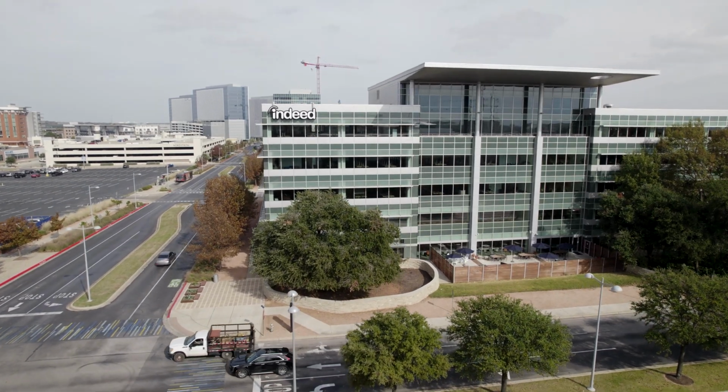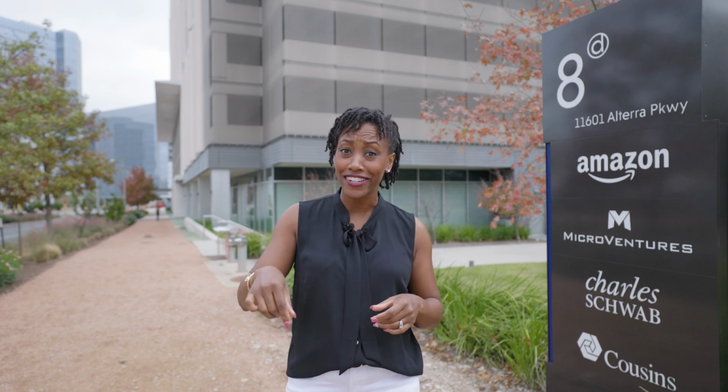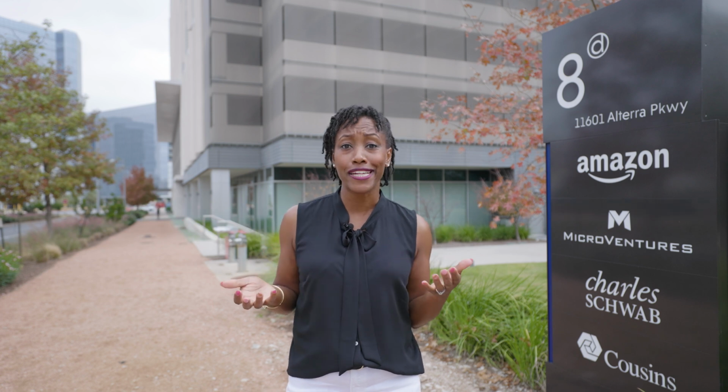One of the benefits to living in and around the Domain is that it's within close proximity to everything that you will need on a daily basis. And if you live right here in an apartment, you literally can walk to everything. You won't even need a car.